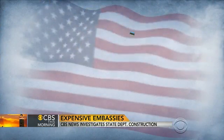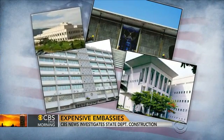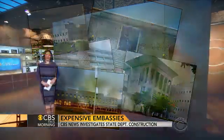The State Department is responsible for the construction and maintenance of more than 200 American embassies around the world. Some of those embassies have been described as unattractive fortresses, which prompted the State Department to embrace a new initiative called Design Excellence. But Nancy Cordes shows us why building more beautiful embassies comes with its own cost.